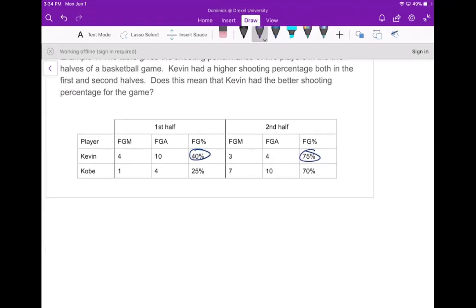If you look at the entire game, the field goal attempts for Kevin would be 10 from the first half and 4 from the second half, so 14. Now, how many did he make? Well, he made 4 in the first half and 3 in the second half, so 7. So his field goal percentage was 7 for 14, which is 50%.